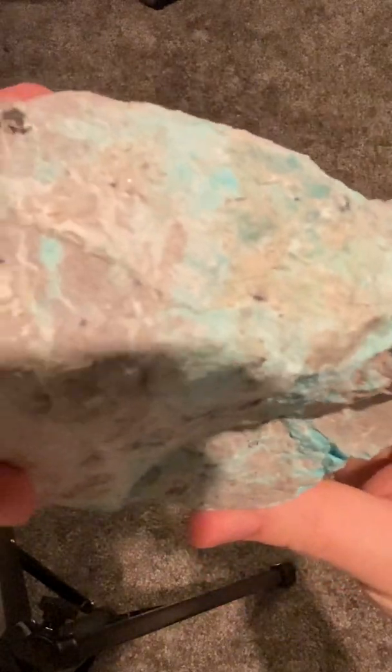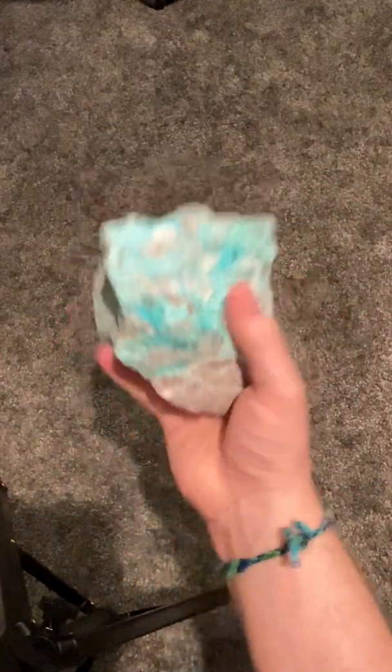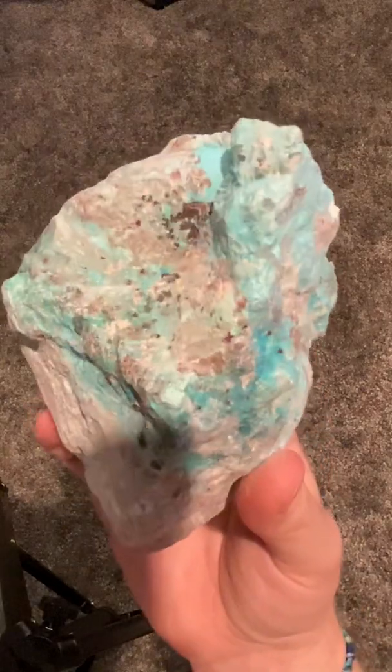I love chrysocolla just because of the color. It reminds me of the ocean, and it's actually one of my favorite colors, turquoise. But yeah, that's a big piece too. This was 30 bucks. I'm trying to figure out what that... oh, just part of it. But yeah, it gets dirty. I gotta find room for everything. I need more room.